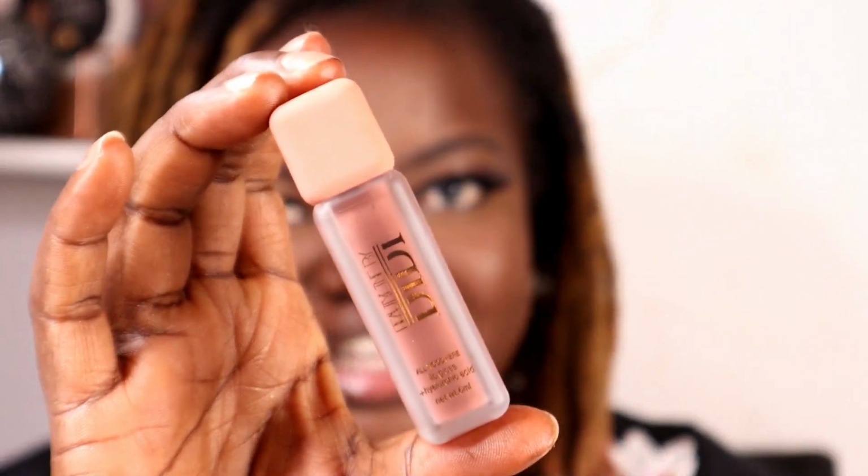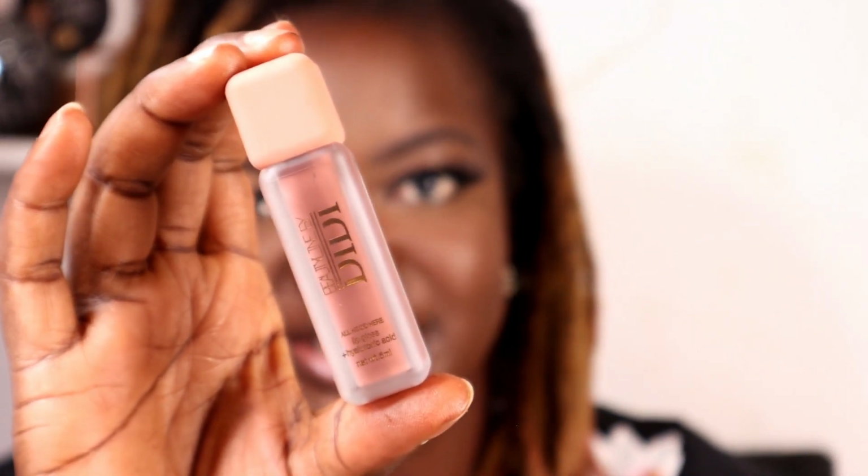Glaze, like more natural subtle color. So I'm going to try on the last one, which is Lungo. This is it, the darkest of them all that I got, and it's called Lungo. So this is it.